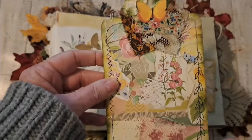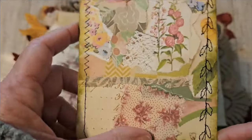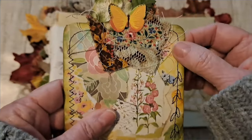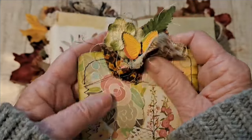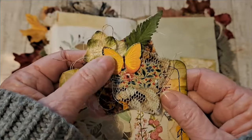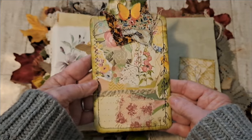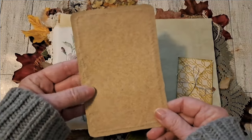And we have this tag, which was a scan, and I added paper, stitching, a little fabric collage at the top, a little butterfly, a little flower, and a leaf. And then I backed it with some paper.